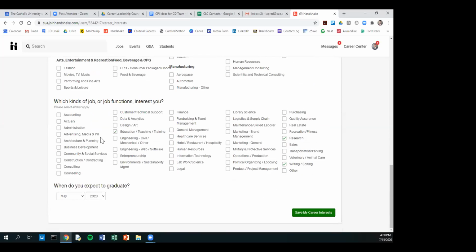And then finally down here, you can select the kind of job functions that you're interested in. So this specifies even more the type of industry. Handshake divides different opportunities into the industry and into the role that they have. So for example, if you're interested in marketing, you can go in at least two different ways, but I'll use these two as an illustration.